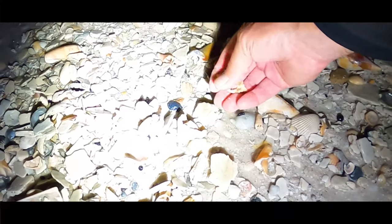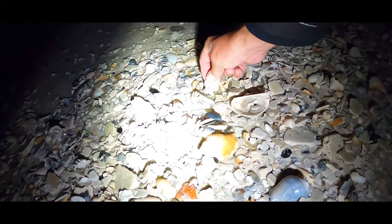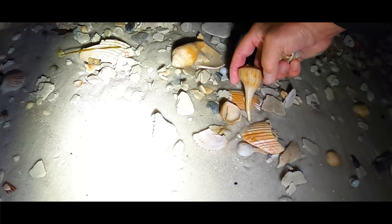You know, I mentioned it in other videos, but here's a tip. It is a guarantee that when you have shelling like this, you will definitely miss shells. So while you're walking out, you'll be picking up some shells. And then on your way back, you'll be picking up some shells. Lightning whelk.